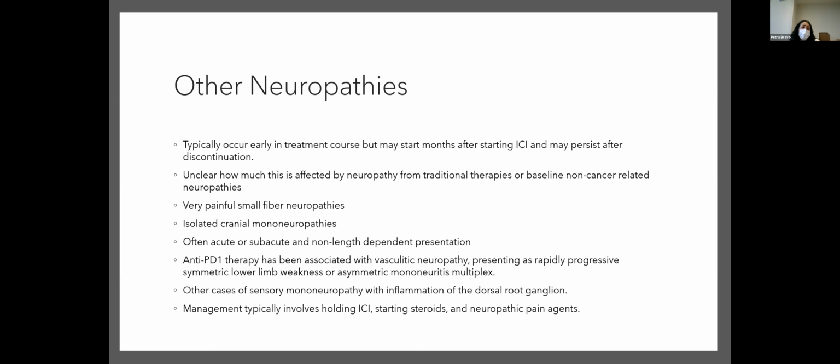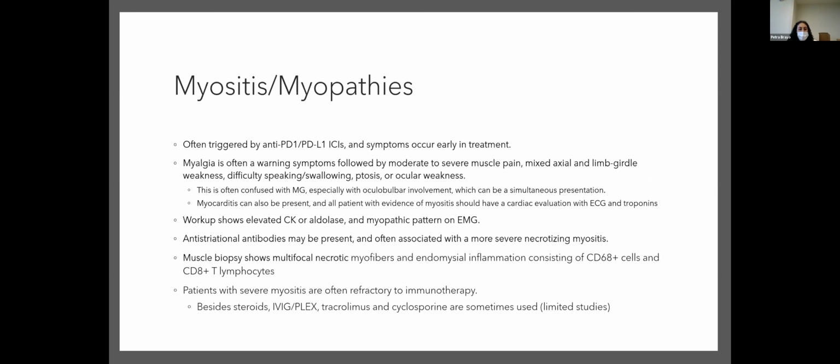But from the report that I read, some of the typical things that we use, like gabapentin, pregabalin, the TCAs, duloxetine, sometimes they're really not that effective. The one that I think was interesting for me to learn about is the myositis and the myopathies associated with these agents. They are often associated, again, with the anti-PD-1 or anti-PD-L1 immune checkpoint inhibitors, and they tend to occur really early in treatment.